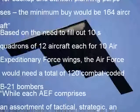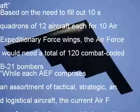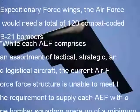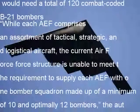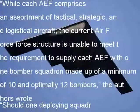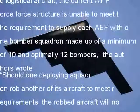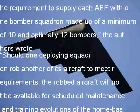Should one deploying squadron rob another of its aircraft to meet requirements, the robbed aircraft will not be available for scheduled maintenance and training evolutions of the home-based AEF. Such conditions also create the accelerated demise of the force as the smaller numbers of aircraft are used at ever-increasing rates. Therefore, it is important to establish a baseline of 12 combat-coded bombers per squadron, and 10 squadrons to fill out the 10 AEFs, resulting in a minimum requirement of 120 combat-coded bombers.